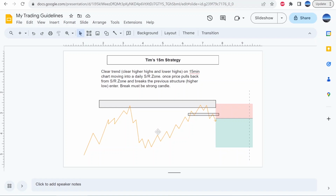So on the lower time frame, you want to see price making a clear trend. Clear trend would be higher highs followed by higher lows continuously into the zone. So instead of an impulse move down or an impulse move up, you have a clear trend into the zone, and that gives you the opportunity to wait for a bounce.